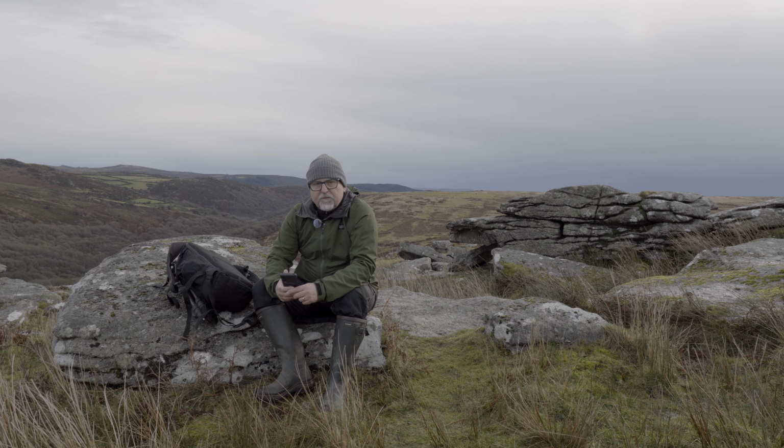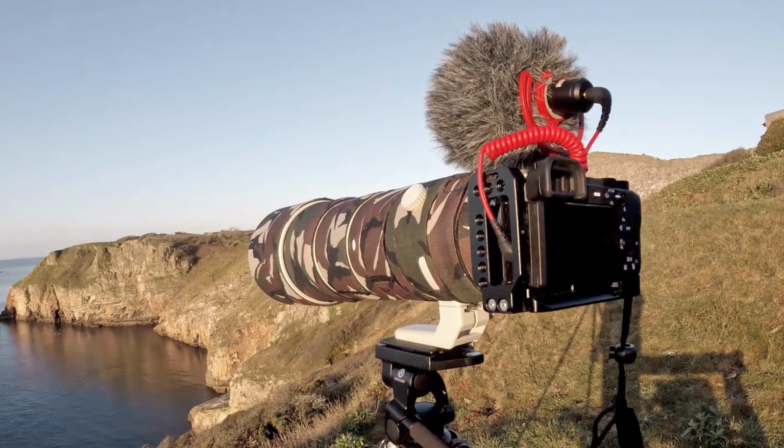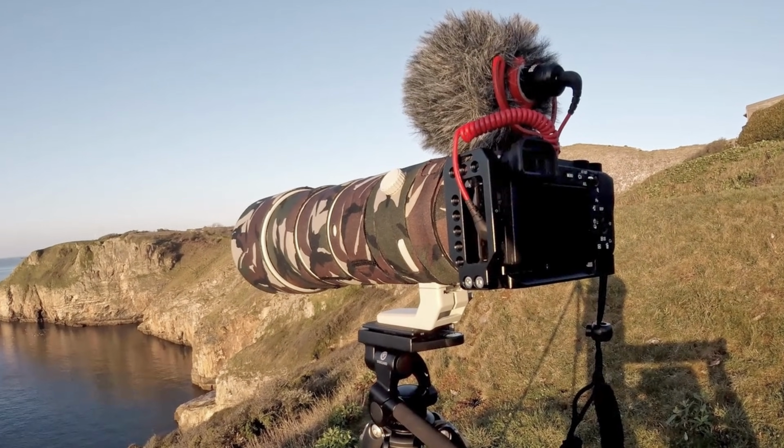I do have one full frame lens already, which is the Sony 200-600, which matched up with this A6600 gives me a really good wildlife setup with a reach of 900mm.